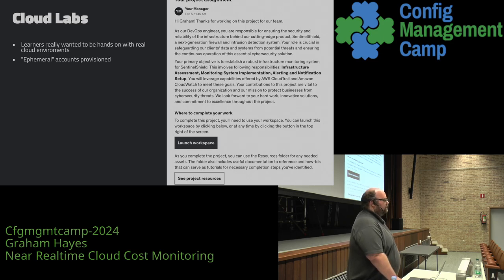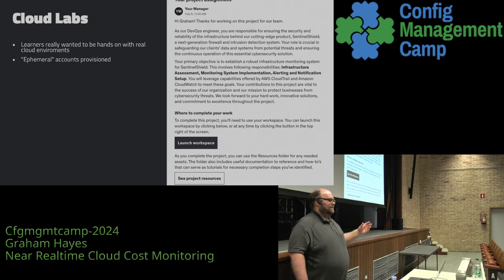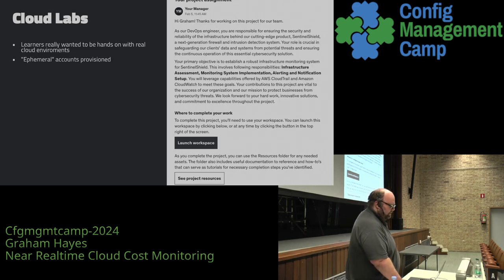But we wanted to expand the reach of this. So what we do is we provision ephemeral accounts. They're not really ephemeral, because if anyone's worked with any of the account provisioning APIs of any of the major cloud providers, they don't work very well. So we have a pool. They get used, they get cleaned, they get recycled. But for this use case, we can consider them ephemeral.